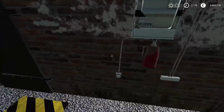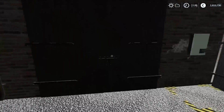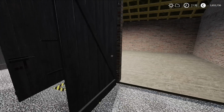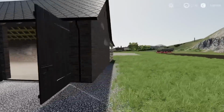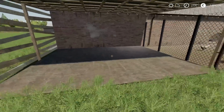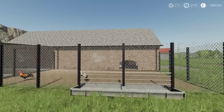Buying, selling is done here for the chickens. Same thing. We can open and close the doors. And you've got storage in here for vehicles and other things should you choose to do so. The lights are in the same place. Like I say, the building on this one is exactly the same. But obviously we don't have the slurry and manure on the side. But you do have a bit under here as well for storing things, whatever it might be. And the feed trough is out the front here.